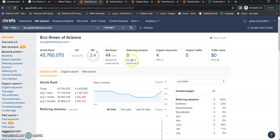We need to be going after those referring domains. A referring domain is just any website that's going to provide a link to your website, whereas the backlinks are the links that those other websites are providing, linking to your website, and then it's intended to drive traffic to it.